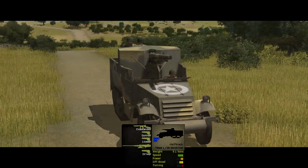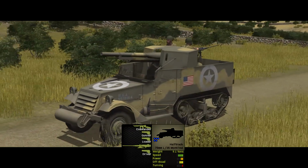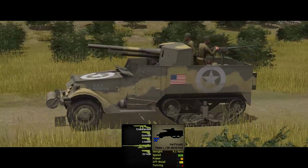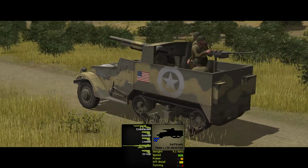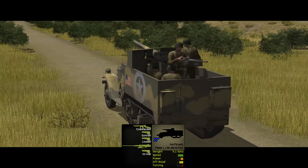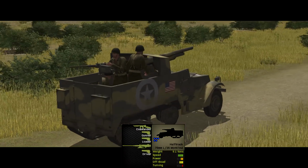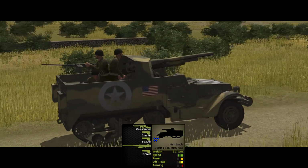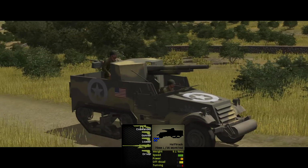Next up we have the M3 GMC, or gun motor carriage. This was a kind of stopgap tank destroyer that the Americans churned out before they received the M10, and as such it's more of a mid-war vehicle that falls out of US service pretty quickly in Combat Mission terms. The British still have some hanging around in their armoured car regiments in Market Garden, but by 1944 it's been effectively replaced by much better vehicles.